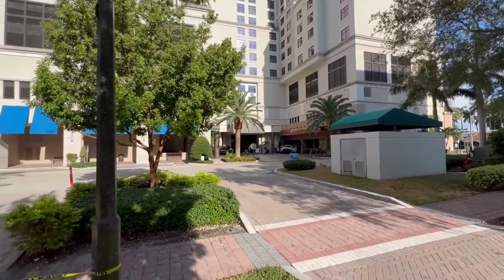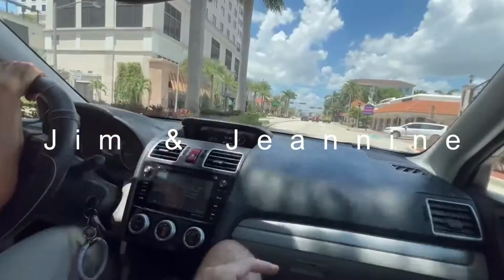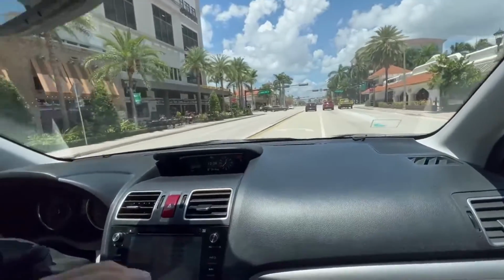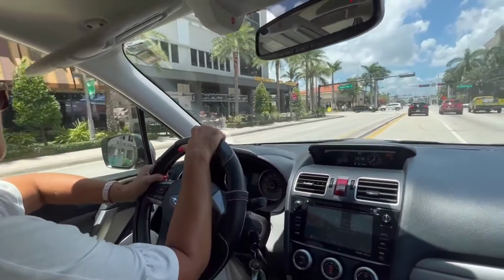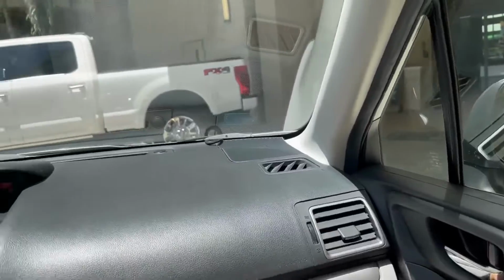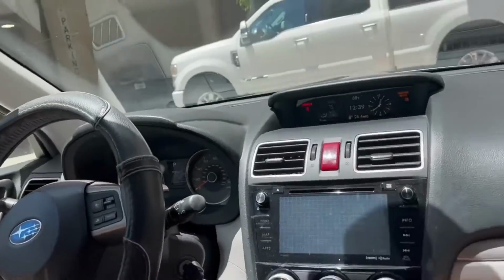If you're in the Boca area, check out the Hyatt Place. It's a good value. Okay, there's a portico there where you can't make a left. Oh, they've got outdoor dining too. You want to do it? Okay, go. Because I'm sitting in the valet spot. Okay, right. But I'm sitting in the valet spot. They're going to kick me.